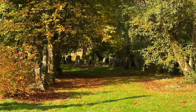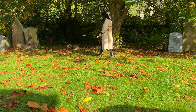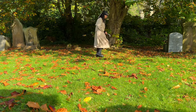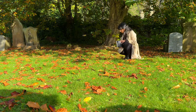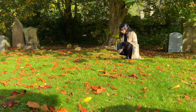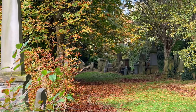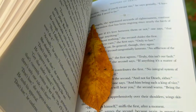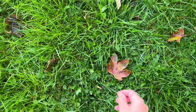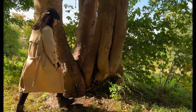Another activity that I've been meaning to do during fall is collecting leaves. Fortunately for me, Glasgow has a great variety of trees that have different shapes of leaves, so it's so fun to just walk around in a park or in a more morbid place, a graveyard, to collect as many cool and beautiful leaves as you can. I don't know if I want to make anything with them yet. For now, I'm just pressing them between the pages of a book. We will see what happens in future.